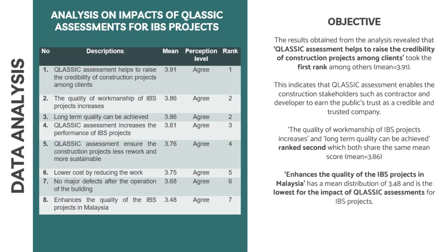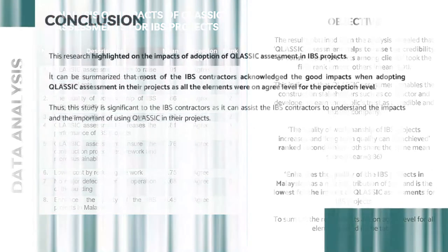Enhances the quality of IBS projects in Malaysia has a mean distribution of 3.48 and is the lowest part for the impact of QLASSIC assessment for IBS projects. To sum up, the respondents are on agreeable for all elements listed in the table.